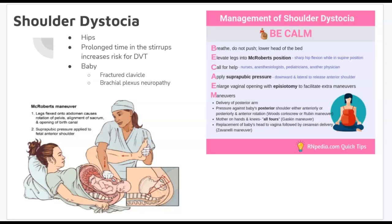As nurses, we do not enlarge anything. So we're not going to do an episiotomy, but the physician may. And then we have other maneuvers. So head of the bed down, we will do McRoberts, we'll apply suprapubic pressure, and then we will sweep the anterior shoulder, and we will also do something called a Zavanelli, where we rotate the baby's head and push the baby back up into the uterus and then go back for a C-section.